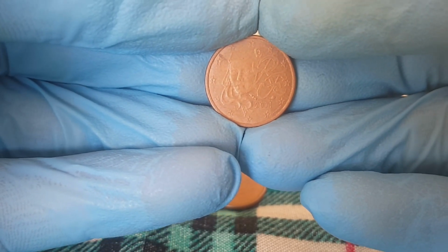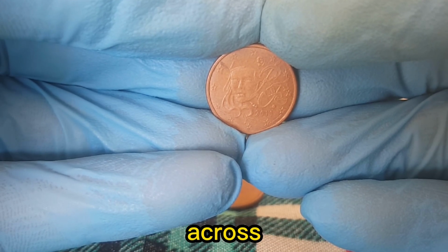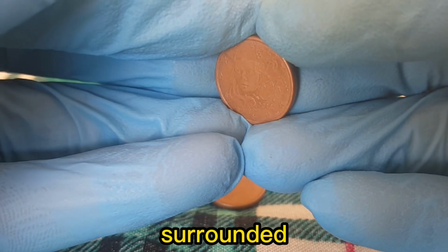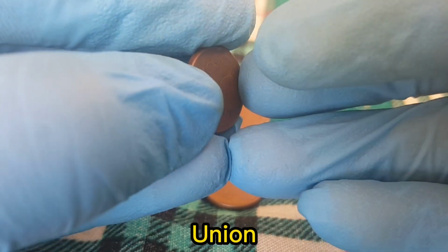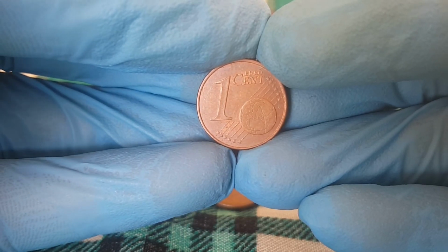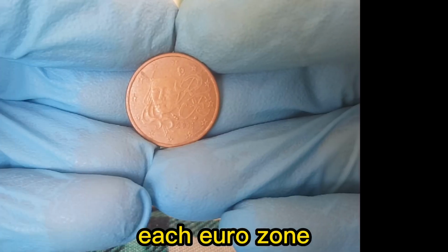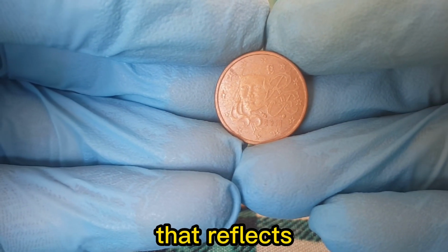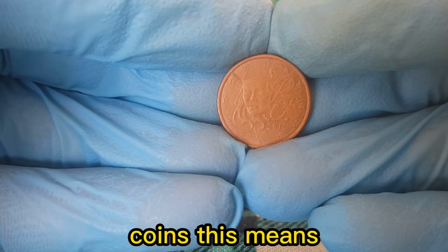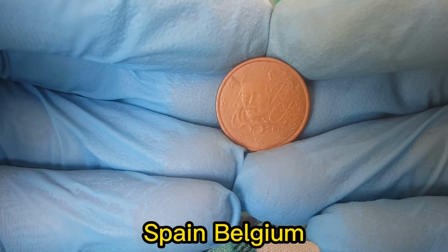of currency. One of the key features of all euro coins, including the 1 cent, is that the reverse side is common across all Eurozone countries. It depicts a globe showing Europe's place in the world, surrounded by 12 stars symbolizing the European Union. This design connects all euro coins regardless of their country of origin. The obverse side, however, varies depending on the country that issued the coin. Each Eurozone member state has its own unique design that reflects its culture, history, or notable landmarks.